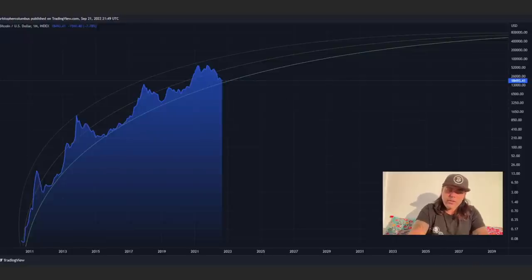So we are decreasing in growth. And if you look at that decreasing growth, then you can create a logarithmic growth curve. That is what the lines tell you there. And that logarithmic growth curve is telling us, yes, we could be falling a little bit more down, but then we will also be going up massively again to the area of these top lines. And the area of these top lines is somewhere between 100K and 200K. Could it also be only 90K or 80K? Yes, because look here, we didn't reach the top line.